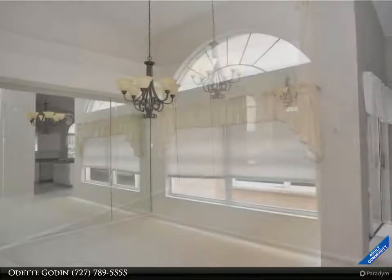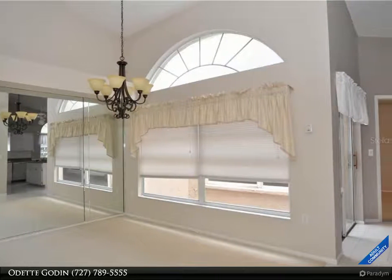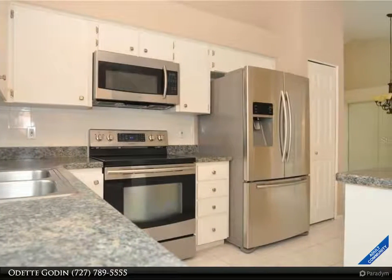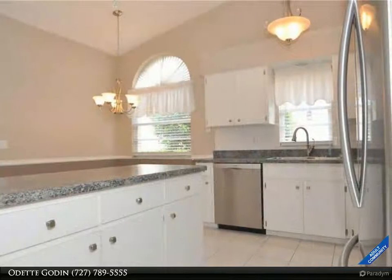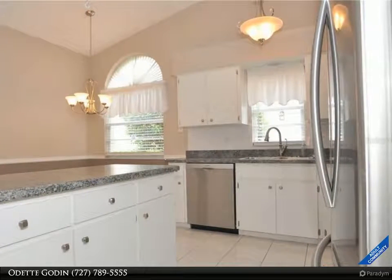Enjoy the community pool or take advantage of the tennis and basketball courts, playground, tons of sidewalks and beautiful water fountains. Ridgemoor is surrounded by the Brooker Creek Preserve, close to the Pinellas Trail, Chesnut Park with water access to Lake Tarpon, and lots of local shopping. Minutes to the local beaches and airports.